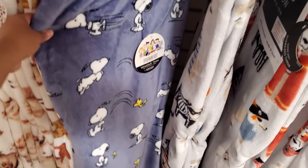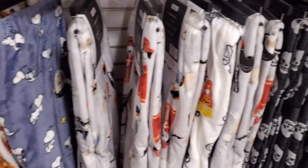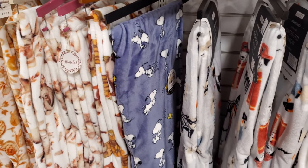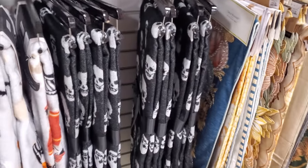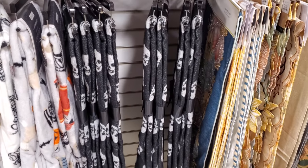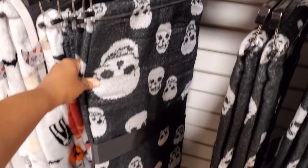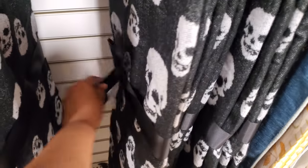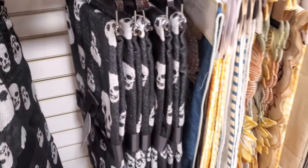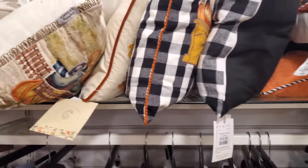One Snoopy one, not Halloween. You know what? All the vintage blankets are gone. That's kind of cool because I'm hoping my videos are helping the store, but I don't know, whatever. The skull one is still here. Actually, this one's gonna be a little different. Let's see, for 20. And you guys, that might do it for this location, till I hit up another one.